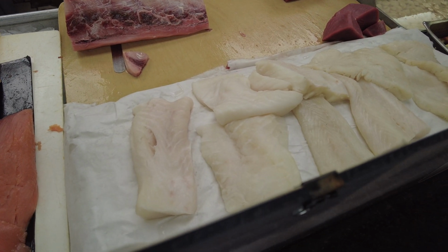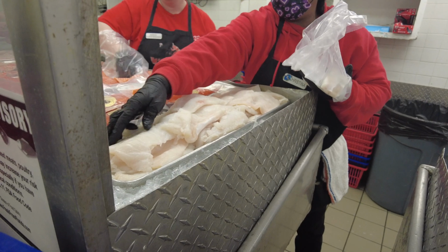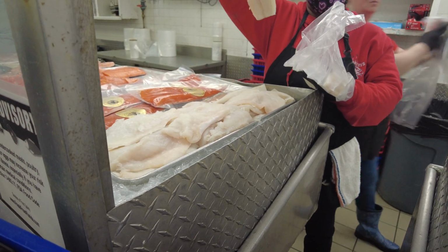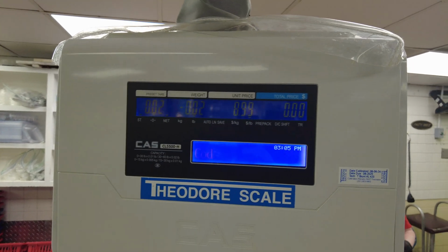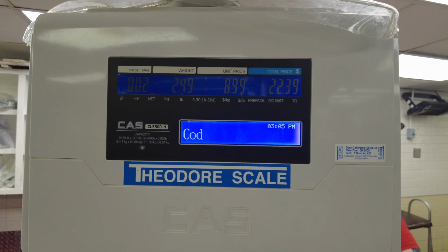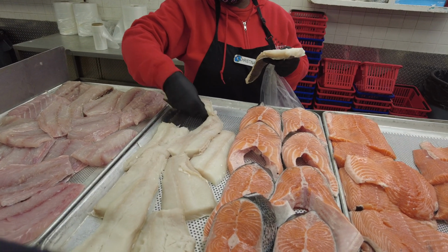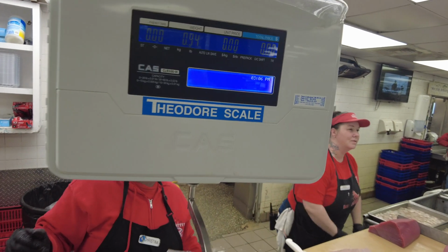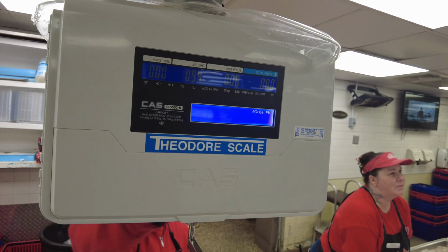Chilean sea bass. Looking good. Cod. Yep, that one looks good. Survey says. That'll work. All right, we've got some halibut. All right, that'll work. Let's try that one first. Survey says. You know what? That'll work. That'll work.